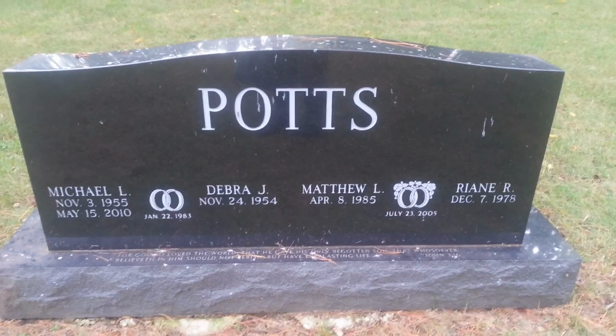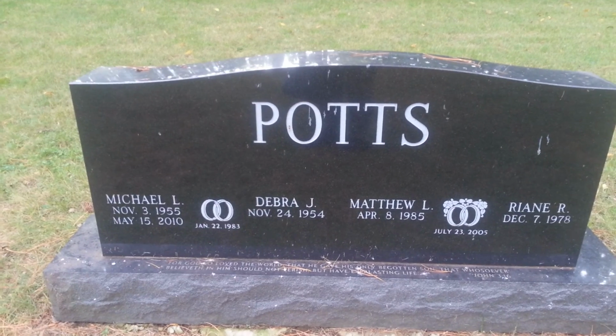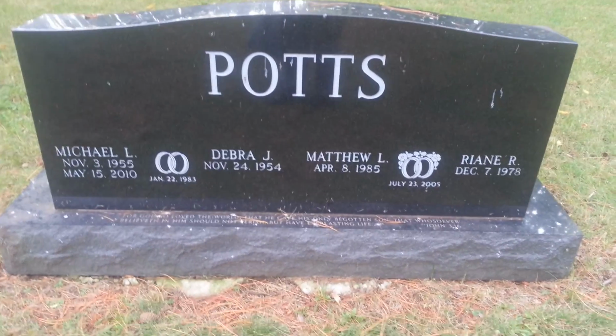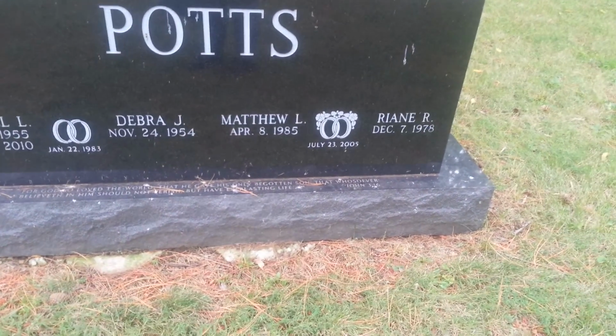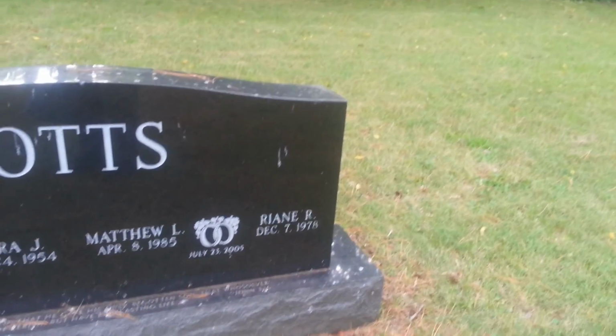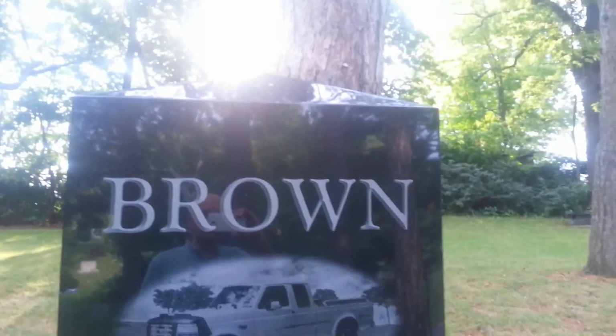Here's another brothers and sisters right here. The Potts family. Michael passed away 4 years ago. Deborah's still living. Matthew is still living, and Rianne. So obviously Matthew and Rianne are their children right here. The Brown family right here. Rolled into God's pearly gates, very beautiful tribute.